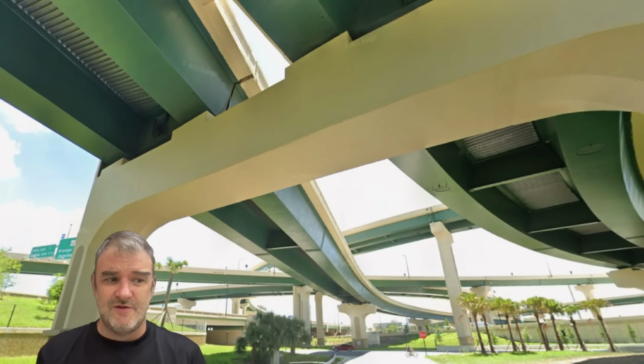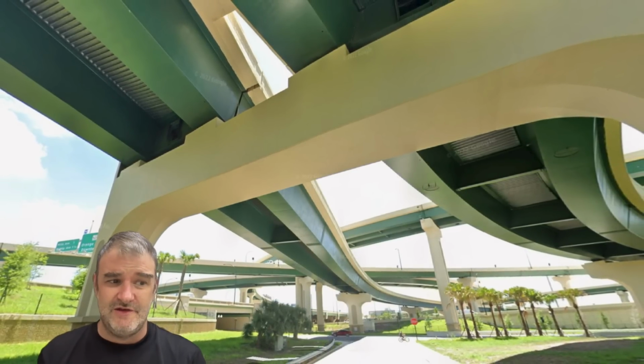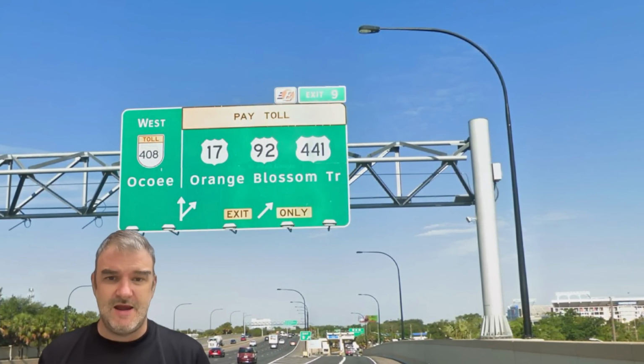And at the street level, we can see these ramps all over the place. This is quite a large interchange. Looks like pretty new construction as well. I believe they just redid this. We are meeting the Orange Blossom Trail once again, exit 9.